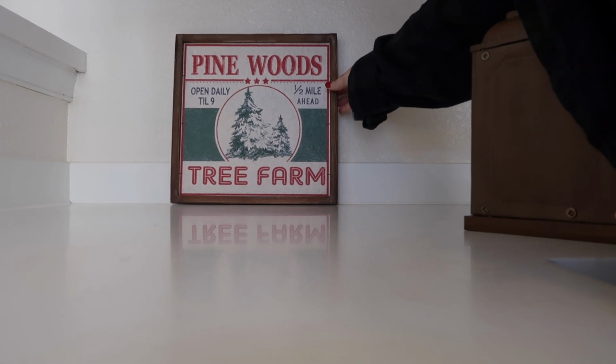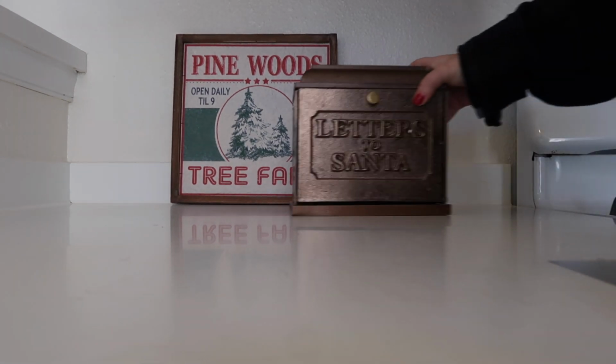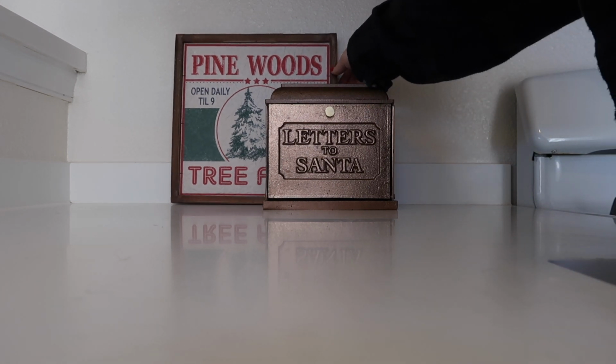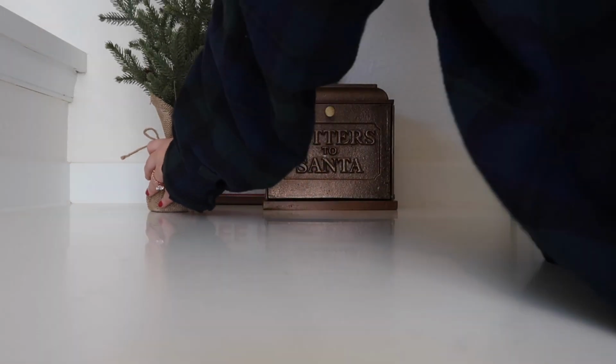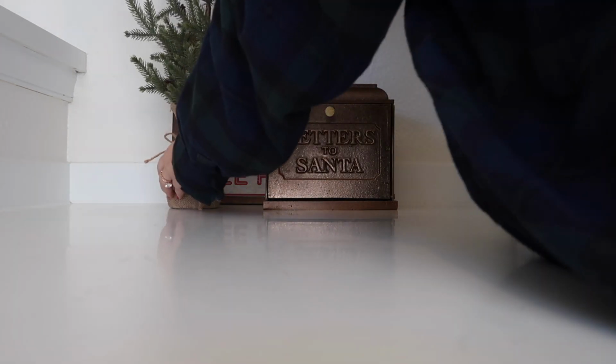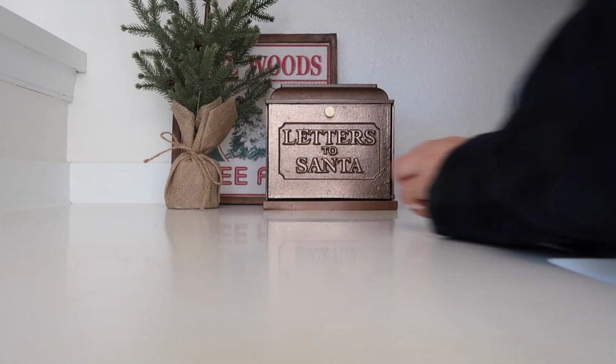Struggled with the side of the oven. I just could not for the life of me figure out what I wanted to go over here or how I wanted things placed and arranged, but I am so excited about this Letters to Santa box. I bought it from Target this year and I just think it looks so beautiful and special, and I was really impressed with the quality.